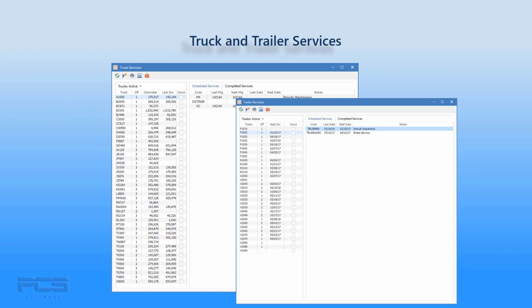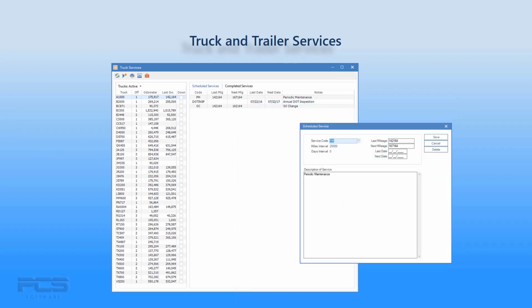The Express TMS Truck and Trailer Services feature allows for creating and tracking of custom service schedules for every vehicle in your fleet. This screen displays a listing of your active equipment and any services which are scheduled but yet to be performed. View existing scheduled services and create new services. Select the appropriate service code, then enter the mileage and date information. This will assist not only in scheduling future services, but also act as flags.